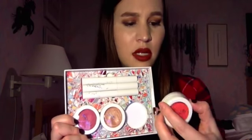And then the last ones that I have are these ones in this blush palette. This one is called Tongue Tied. It's a gorgeous orangey color. And then this one is a pinky color, and this one is called Hysterical. I never end up using these, and I don't really have to show you what they look like.